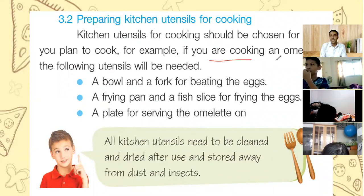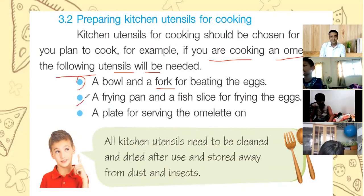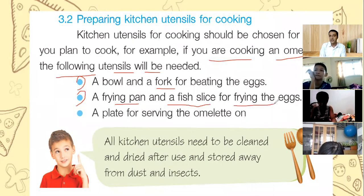For example, if you are cooking an omelet, the following utensils will be needed. If you are cooking just a simple dish, an omelet made from egg, these are the utensils you need. One, a bowl and a fork for beating the eggs. So you take a bowl and then a fork to beat the eggs. Then second, a frying pan and a fish slice for frying the eggs.